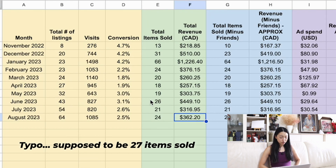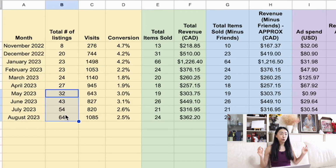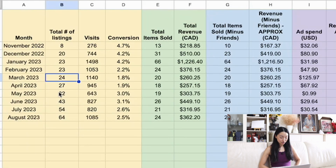Now, what I find really interesting is in the last couple of months, I've basically been making the same amount of money, but I have like double the listings. So I have no idea why. Maybe either there's more competition or maybe my listings are just not good. I don't know. Or like my listing photos are not good. I have more listings, so I should be making more, but I'm not making more, and it is truly sad.